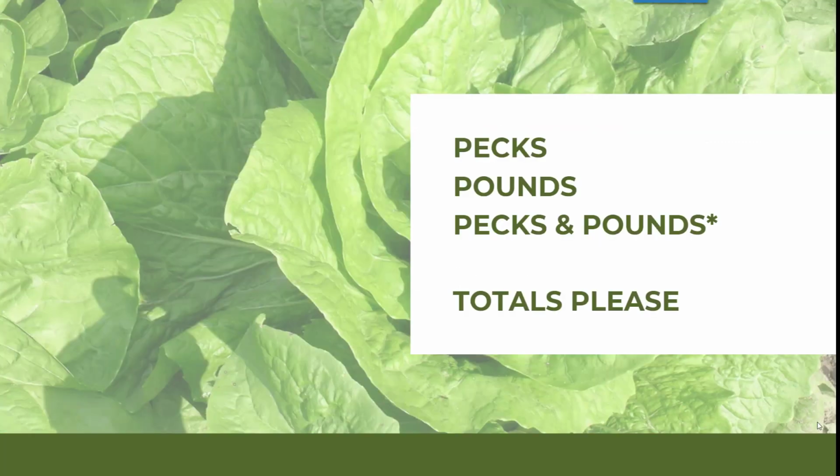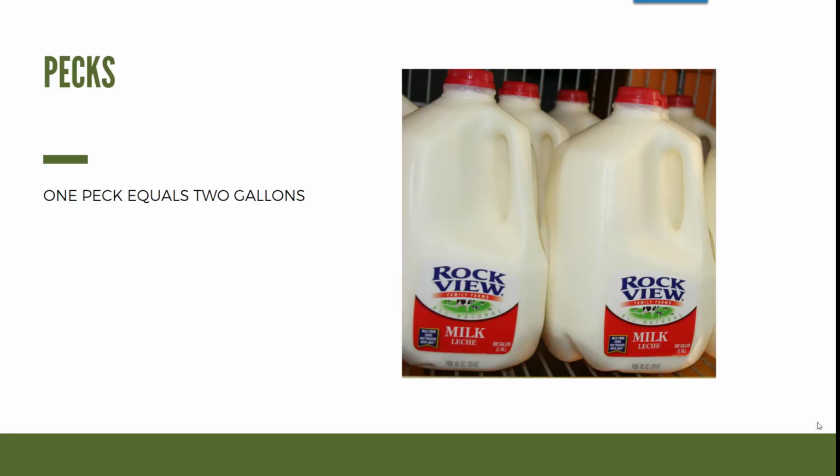Okay, there's a couple of options on how you weigh stuff. You can weigh in pecks, you can weigh in pounds. Most people, it's a combination of both, pecks and pounds. And then when you're done, I ask that you send in your totals. Pecks are first. Let's talk about this first.